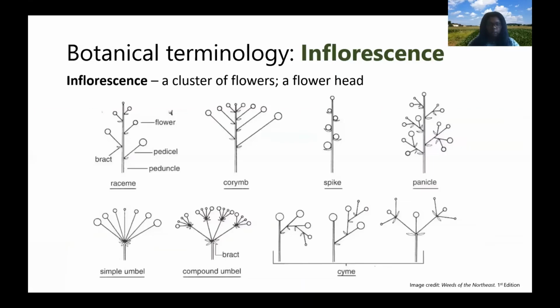So moving on, inflorescences. I won't go through all of these inflorescences, but first, an inflorescence is a cluster of flowers or a flower head. If you've ever seen a Queen Anne's lace, that is an inflorescence. And some inflorescence forms that are very common you'll see around are spikes. If you've ever seen a head of wheat with wheat berries, and it has that sort of elongated form, that's a spike. Wheat grows in spikes, as does rye.